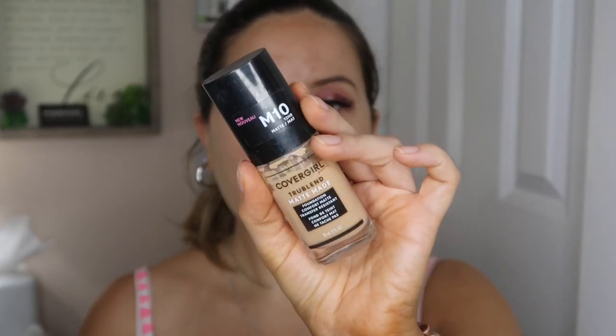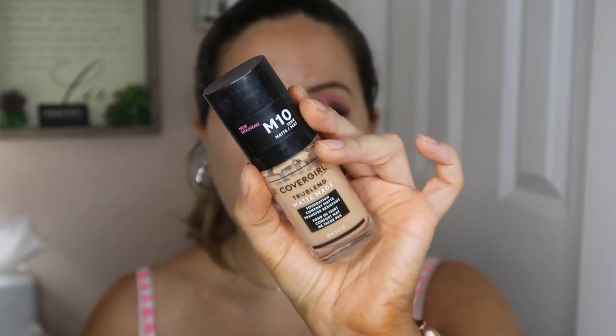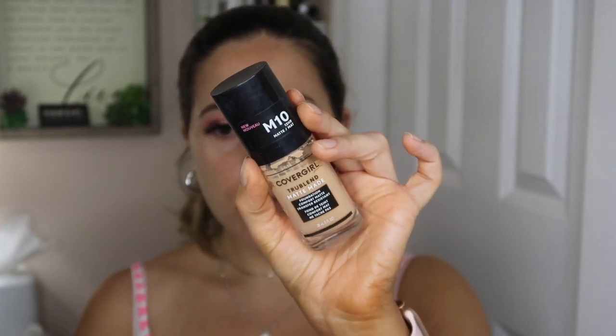So for the face, we're going to be going in with this. This is the CoverGirl True Blend Matte Made Foundation. I love this. I've used it before. I have mine in the shade M10. I think it's going to be a pretty good match. Again, I did self-tan last night, but this is wonderful coverage. Yeah, I think this is going to be pretty good.